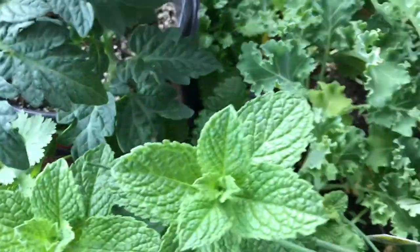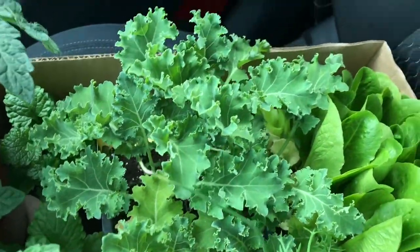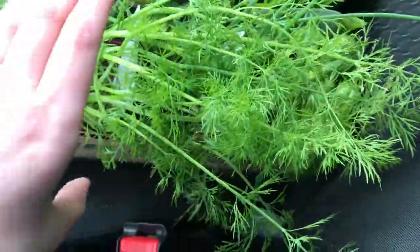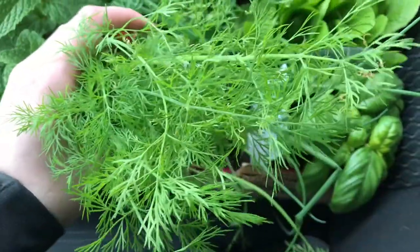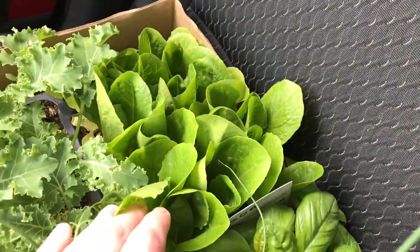two lemon balms. I love taking lemon balm leaves in the summer and adding them to lemonade or iced tea. I got some kale. Kale also did really well on my balcony garden last year, so I'm excited to grow that again. I got a dill, even though I swore I wouldn't do dill again, but this claims it's a dwarf dill, so hopefully it won't take over like it did last year. I got chives, basil, and a thing of romaine lettuce.